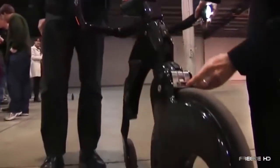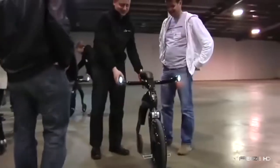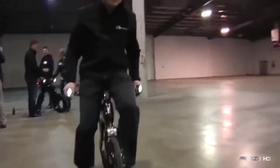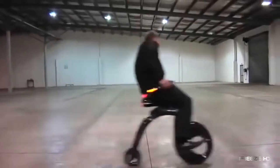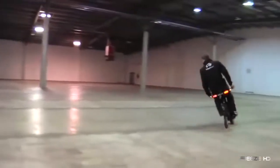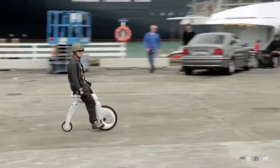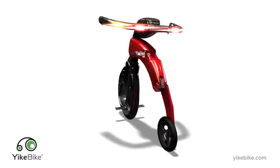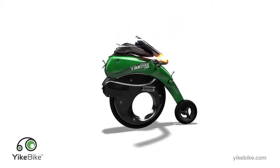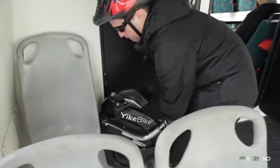Ready to free yourself from congestion, rush hour traffic, parking hassles, and fuel bills? You'll feel that freedom on this little marvel, the Yike Bike from New Zealand, one of the world's smallest personal transportation devices. This miniature penny-farthing design presents a distinct challenge to the status quo of traditional bicycle and scooter designs.